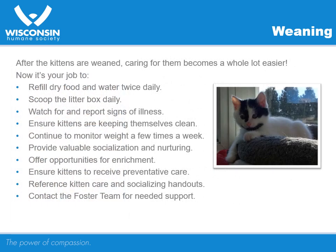After the kittens are weaned, fostering becomes a whole lot easier. Now it's your job to refill dry food and water twice daily, scoop the litter box daily, continue to monitor weight a few times a week, follow the parental oral dewormer dosing chart, watch for and report signs of illness, ensure kittens are keeping themselves clean, provide valuable socialization and nurturing, offer opportunities for enrichment, bring kittens to WHS for preventative care, reference kitten care and socialization handouts, and contact the foster team for needed support.